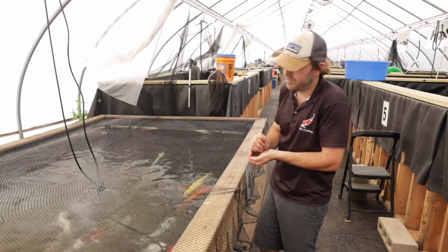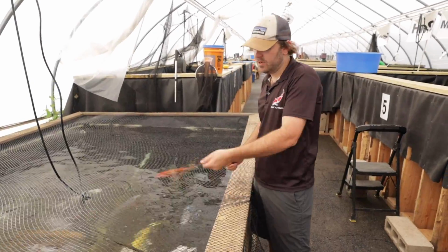But last time we were here, we were just getting everything going, get all the tanks started, but now everything's settled in pretty nicely. So really just a great spot to come and pick out some fish, and the fish stay really healthy here and they look really good.